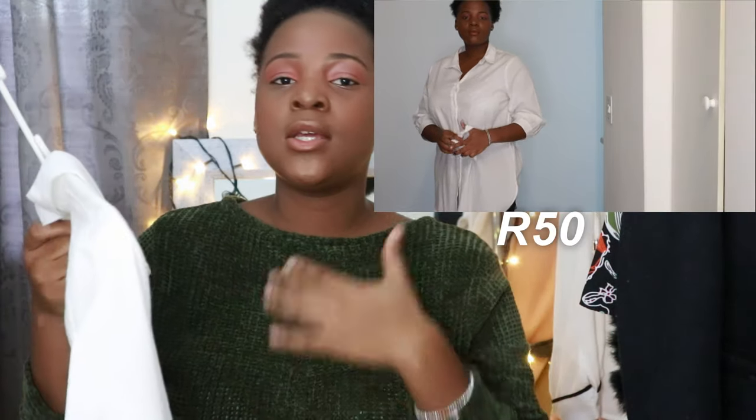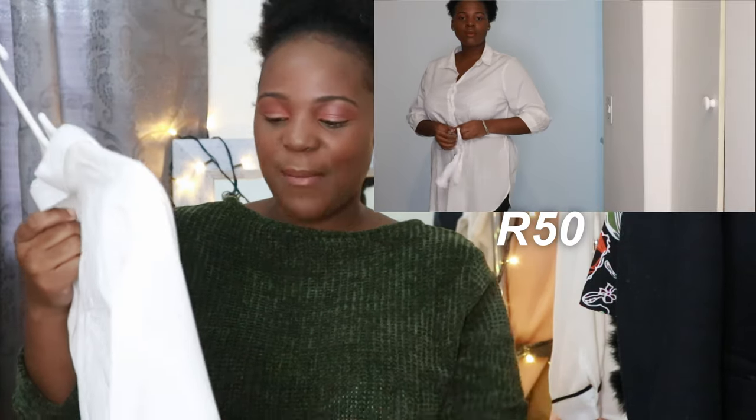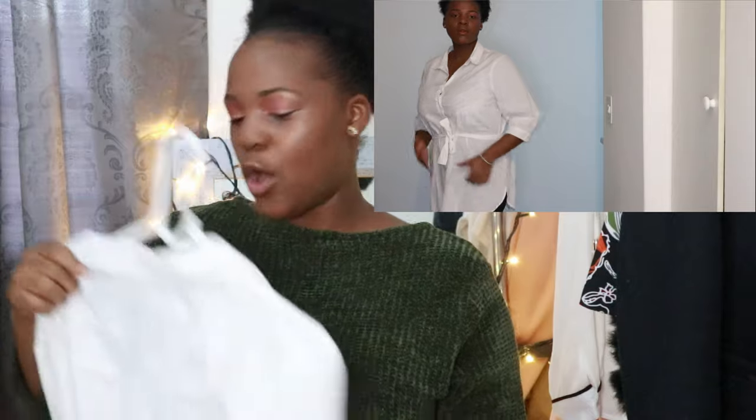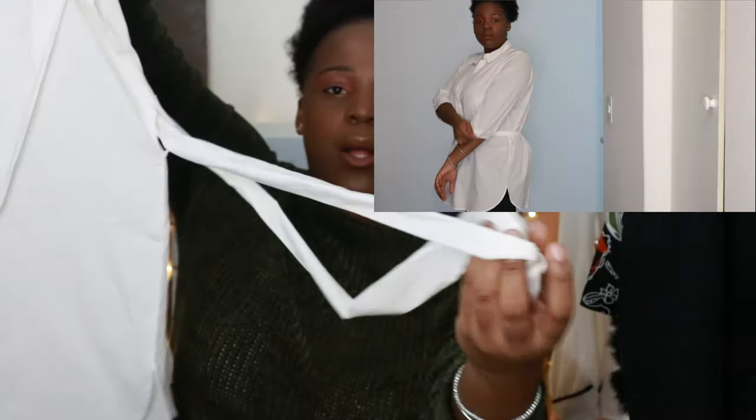It's very hard to button up these girls. So I make sure I buy a shirt that is much, much bigger so that I don't press my boobs and feel uncomfortable and all that. So yeah, this is the shirt. It has a belt.